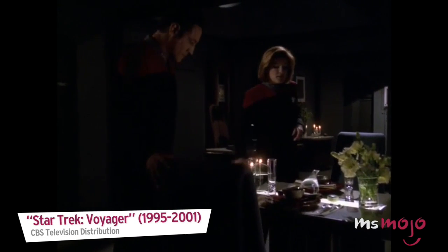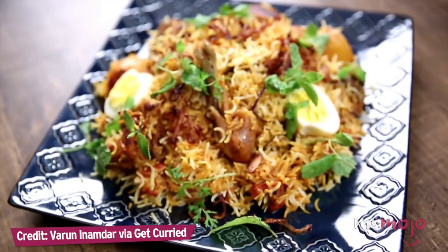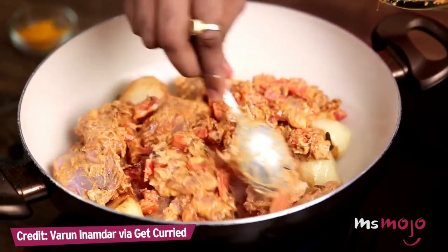I programmed a dish my grandmother used to make back on Earth. Vegetable biryani. Sounds delicious.